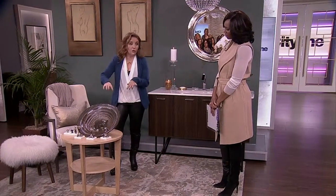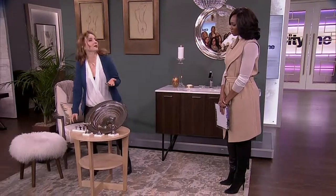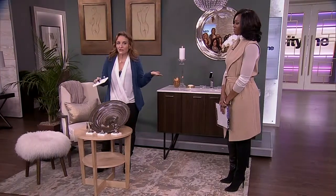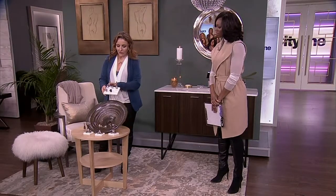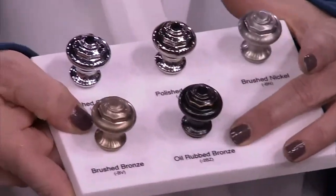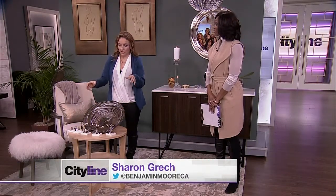The other thing that Kohler has right now is the customized Artifacts collection. Looking at the different finishes, all of us on CityLine talk about mixing your metals, whether it's on Fashion Friday or in Home Decor on Home Day. So I thought this was a really beautiful concept. They go from the polished chrome, the nickel, the brushed metal, the bronze, and then the oil rubbed bronze. You can mix and match all of these faucets and spouts, different accessories in and out, so you can mix these metals and get different styles.